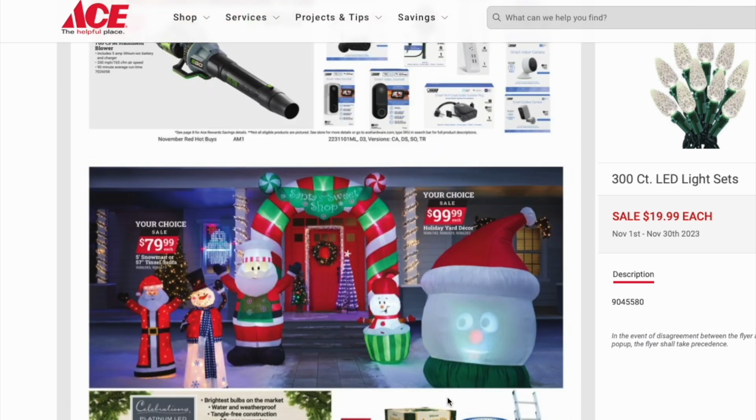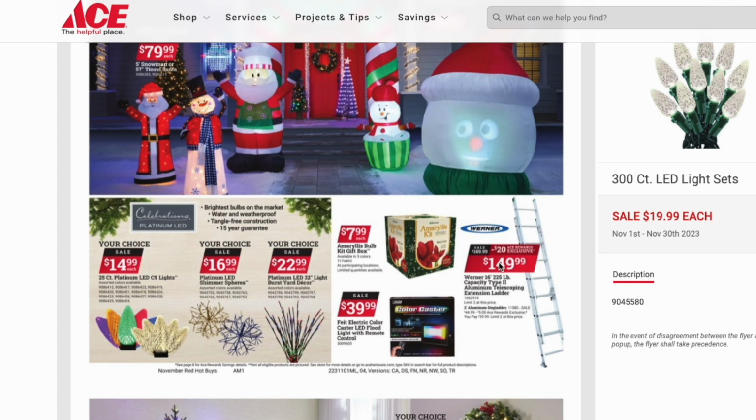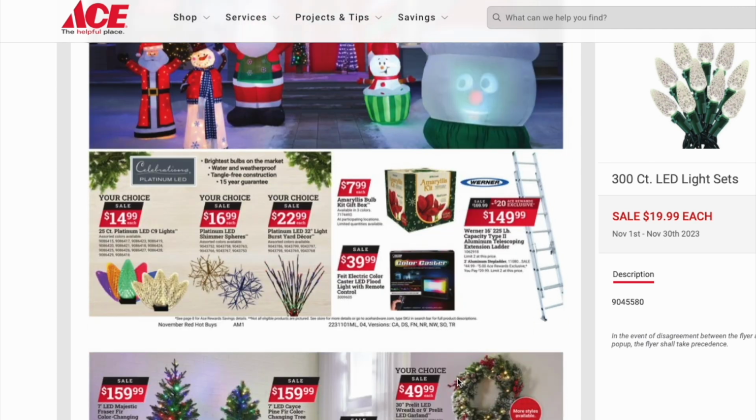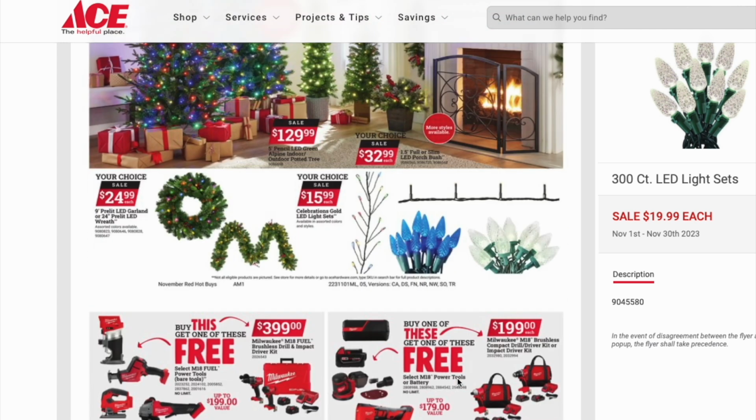Let's double check those. You got some inflatables there for the house. You got a ladder here on sale. It's a Werner ladder, $149 down from, does not say, yeah, $169. So $20 off on that one. This is a 225 pound capacity type II. So, and then 16 footer extension ladder. All right, let's see what else we have. We got some Christmas trees.